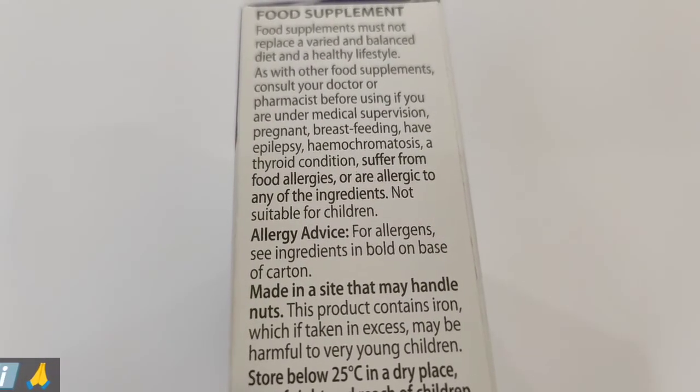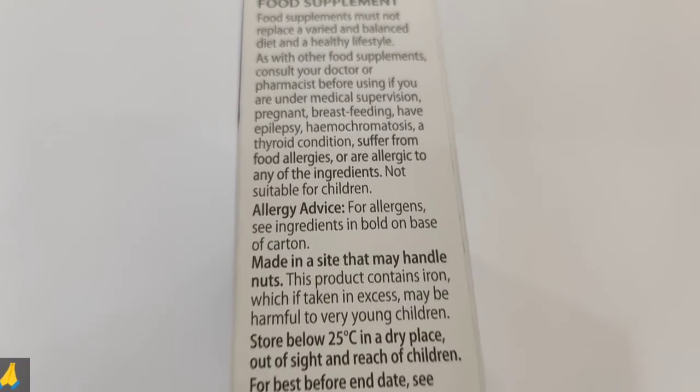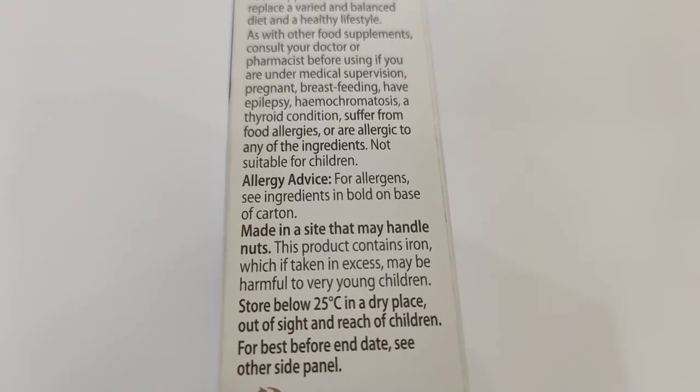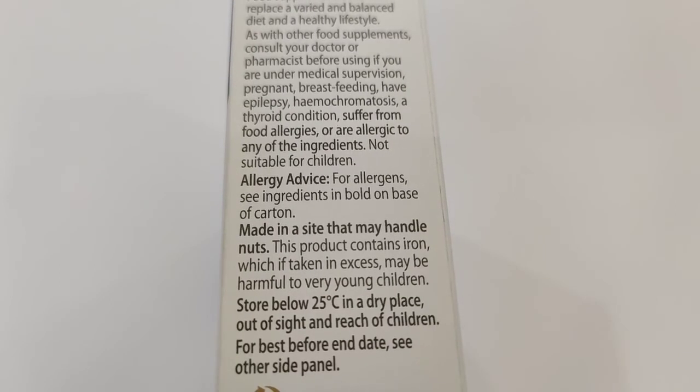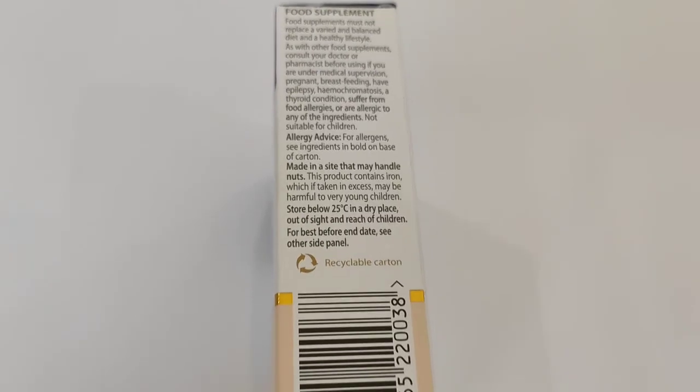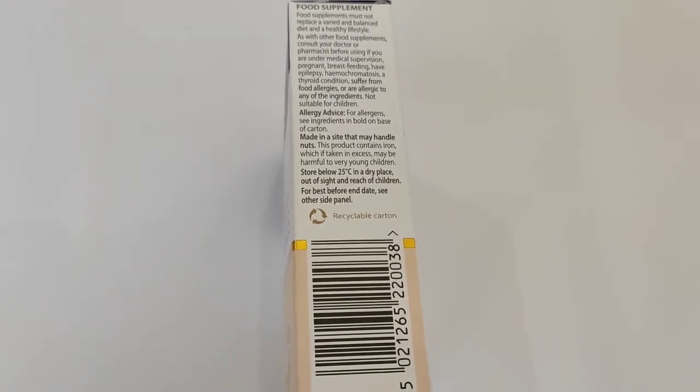How to take and the direction to take: you have to take 1 tablet daily for at least 3 months. It will give more benefit in the second to third week of your daily intake of this Perfectil.